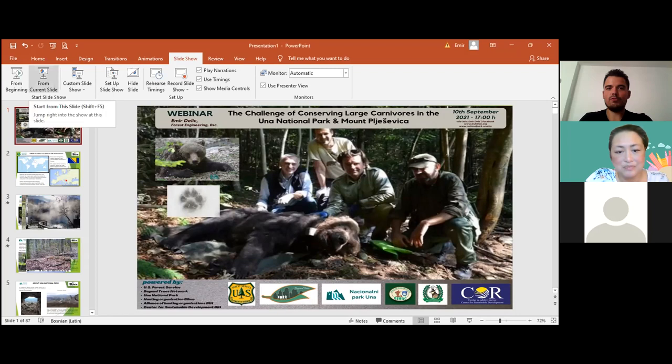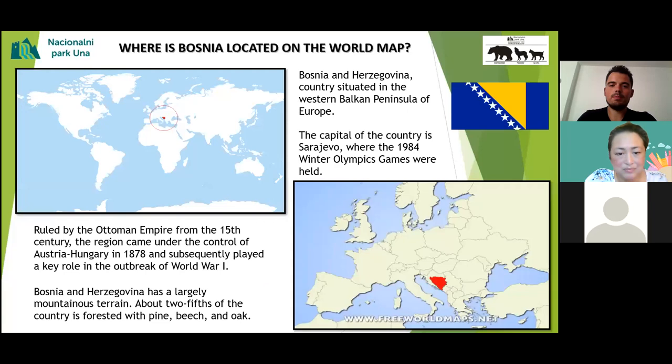So for all of you who may not know about the geography of Bosnia and Herzegovina, it's one small country located in the Balkan peninsula of Europe. Here you can see the red dot, that's Bosnia and Herzegovina, near Italy. The capital of Bosnia and Herzegovina is Sarajevo.